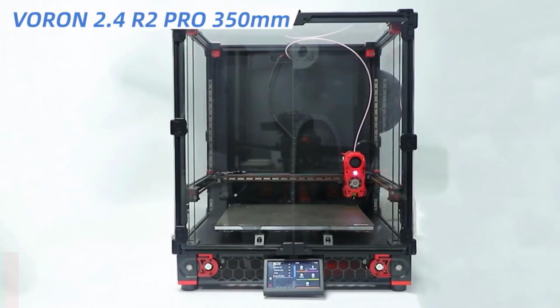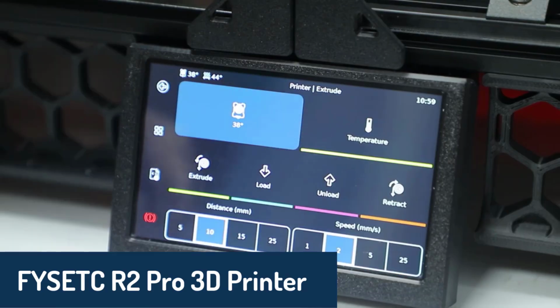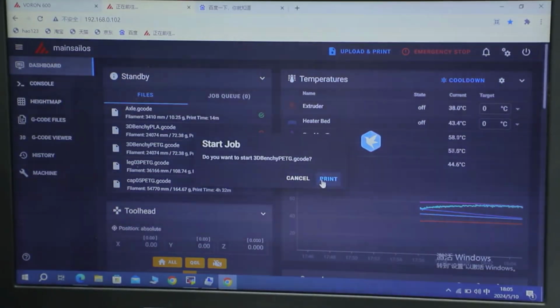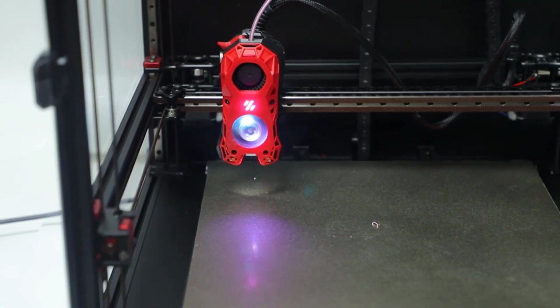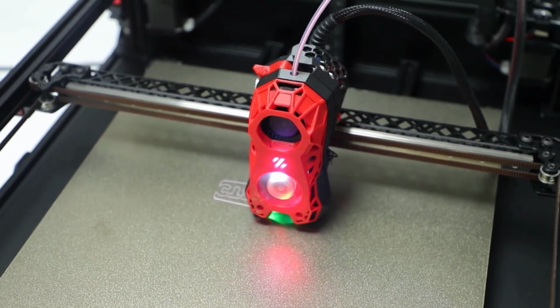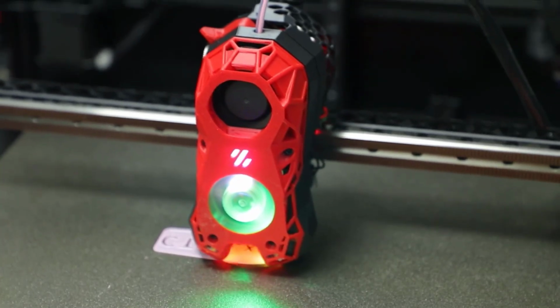Number 3, we have the FYSETC R2 Pro 3D printer, a machine built for precision and versatility. This printer supports a broad range of materials, including PLA, ABS, PETG, and PLA-CF, making it suitable for diverse applications. With a maximum print size of 350 by 300 millimeters and a temperature range of up to 300 degrees Celsius for the nozzle and 120 degrees Celsius for the bed, it handles complex projects effortlessly.